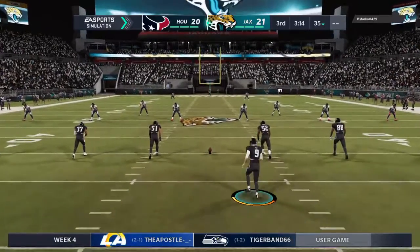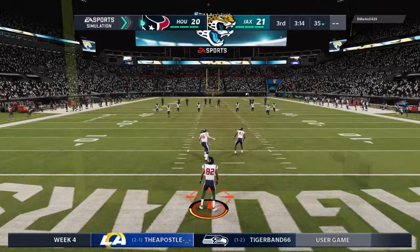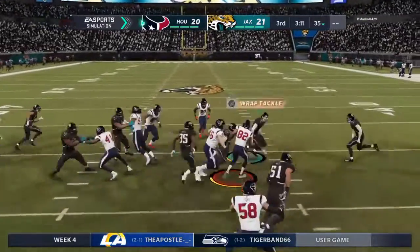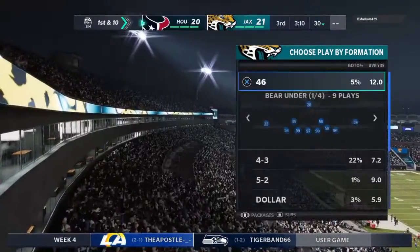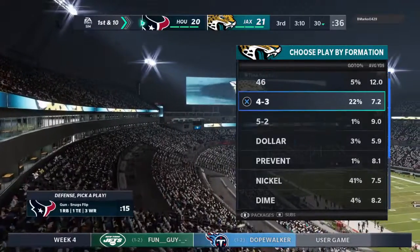Out is the kickoff unit as they run up and send this one away. Fielded a couple yards into the end zone. And a nice return sets him up pretty good here right at the 30-yard line. At their own 30-yard line.